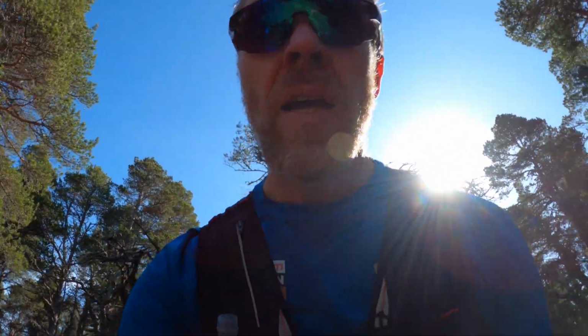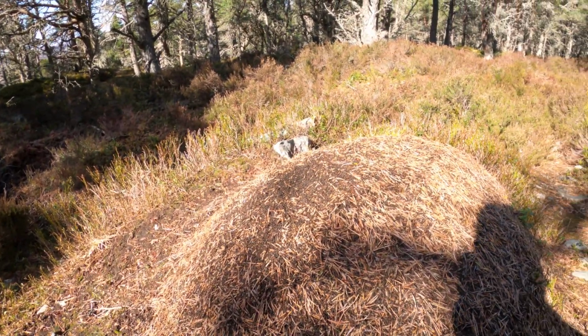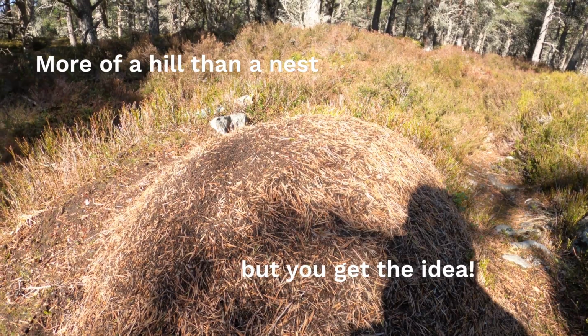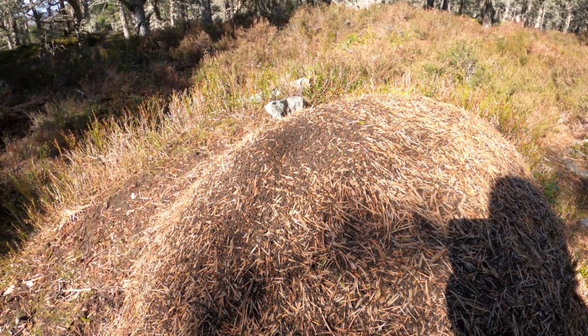The most ants you've ever seen, ever. Look at this for an ant's nest. Don't know if you can make it out, hopefully. I think I'll leave them where they are and just keep going.